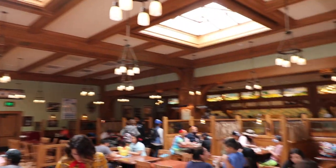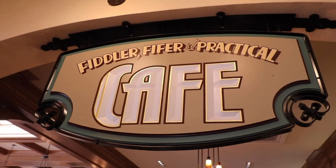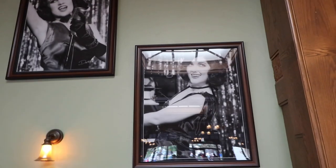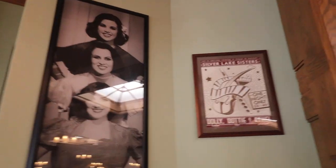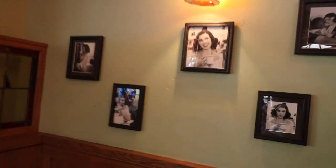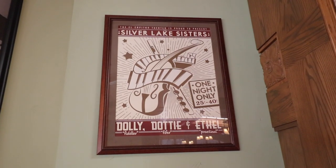So I'm in the Fiddler, Fifer, and Practical Cafe. That name comes from the Three Little Pigs. Those are the Three Little Pigs' names. They appeared in the 1933 cartoon, Silly Symphony. Inside the Fiddler, Fifer, and Practical Cafe, you're gonna see some photos of a fictitious trio. Their names are Dottie, Dolly, and Ethel. They're known as the Silver Lake Sisters. Here's something really cool though. If you look at their little biography, their last name is Bounds. Bounds, that was Walt's mother's maiden name.